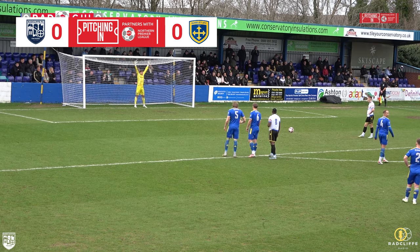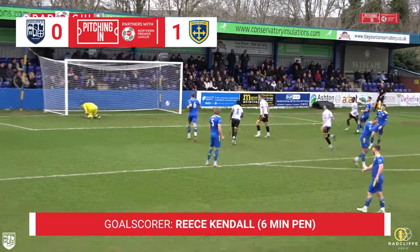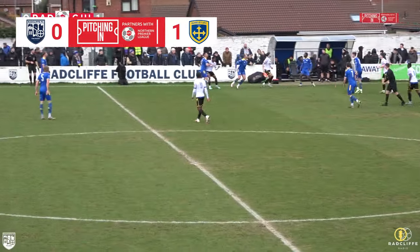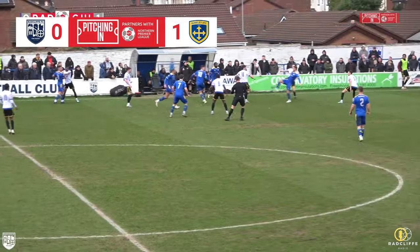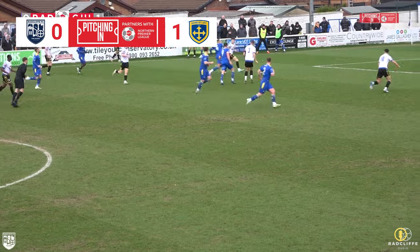Firstly, it's a chance for Matt Huell to make himself a hero up against Reece. Kendall sends it the wrong way, and Guiseley take the lead in the opening 6 minutes. At the moment, but credit where credit's due. Guiseley are getting back in their shape very, very quickly, and are certainly looking dangerous.